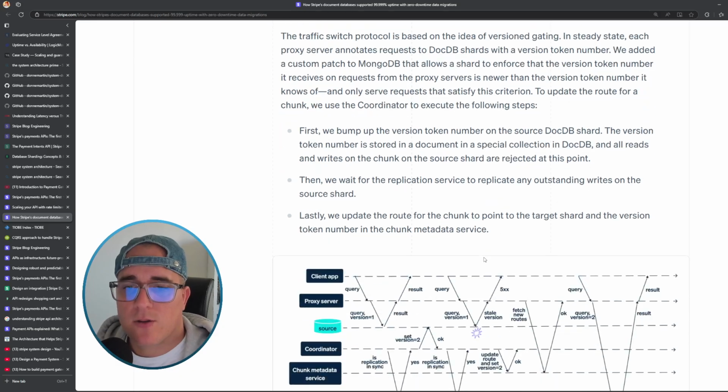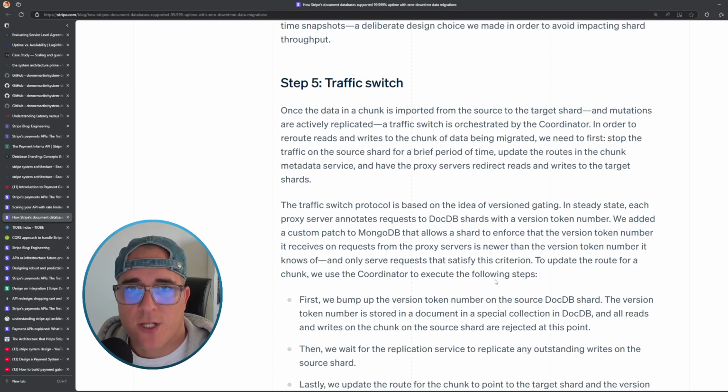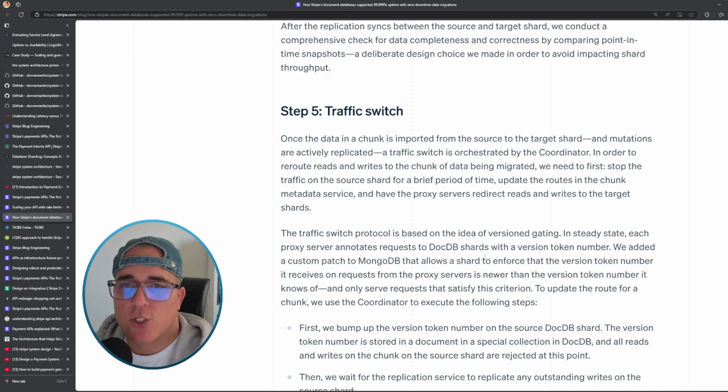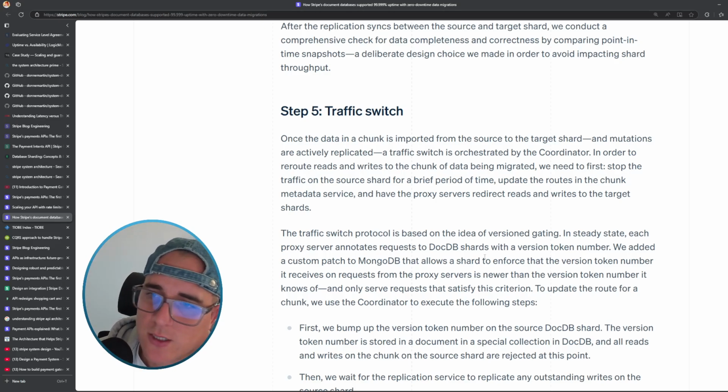Okay, let's see if we can understand this one. We are almost finishing here, so we're very close to the finish line. So step 5, which is almost the latest step. Once the data in a chunk is imported from the source to the target shard, any mutations are actively replicated. A traffic switch is orchestrated by the coordinator in order to reroute reads and writes to the chunk of data being migrated. We need to first stop the traffic on the source shard for a brief period of time, update the routes in the chunk metadata service, and have the proxy server redirect reads and writes to the target shard.